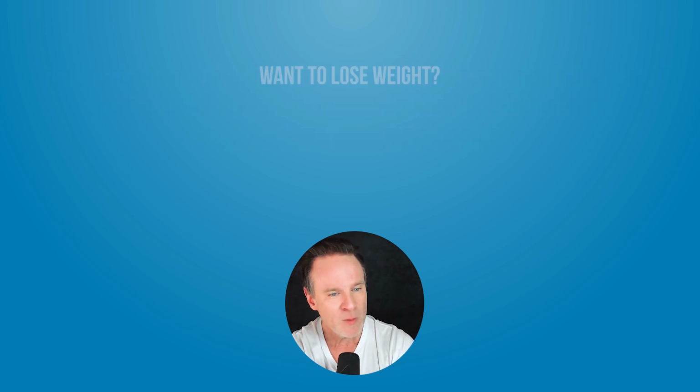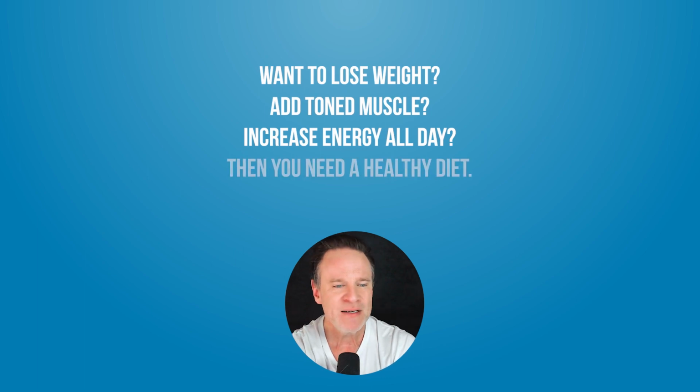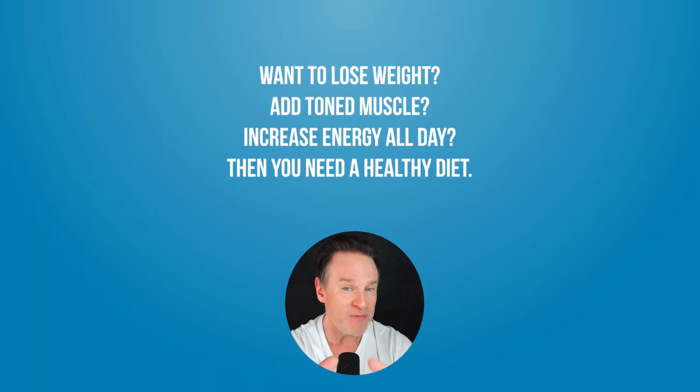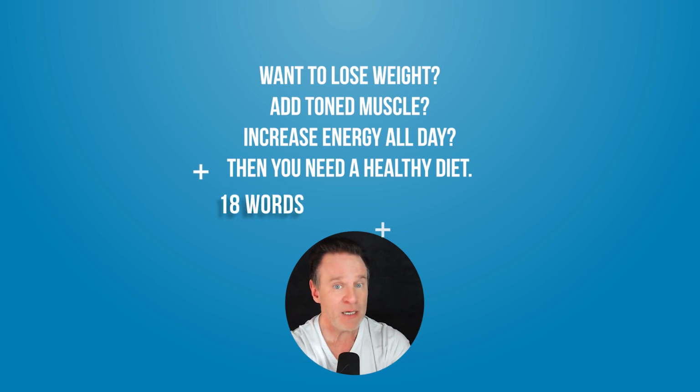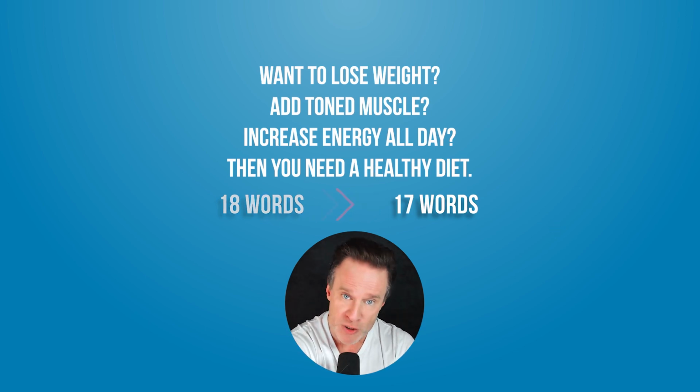Check this out. Want to lose weight? Add toned muscle? Increase energy all day? Then you need a healthy diet. That's not bad, is it? But look what I did. Not only did I add a few impact words in very key places, and I'll explain that in a moment, I actually reduced the word count from 18 in the previous example to 17. I'm one word less, and that's with the inclusion of an impact word.